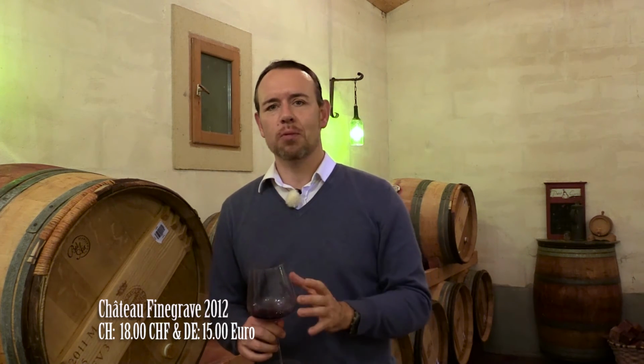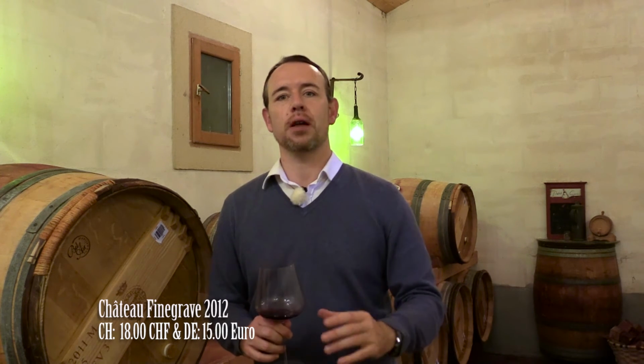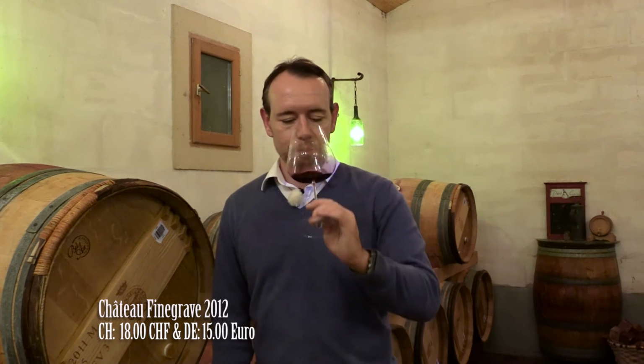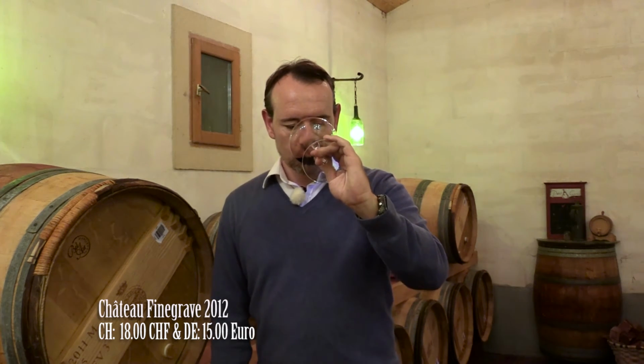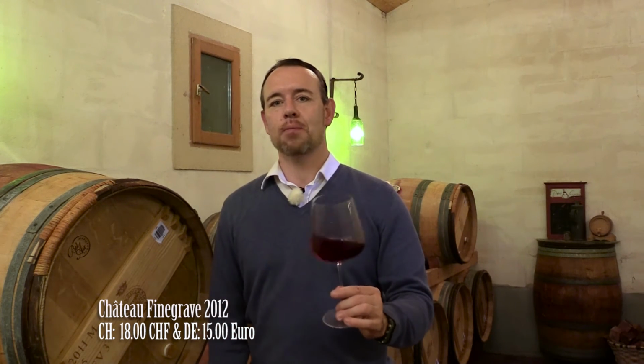The tannins are there, but that's normal. This is still a very young wine, and this will need time to develop. Give it 2-3 more years. This is going to be quite some wine. And just the nose and everything, how it all ties in together, is absolutely exceptional.